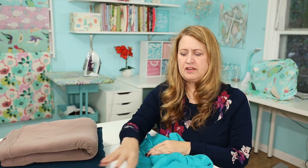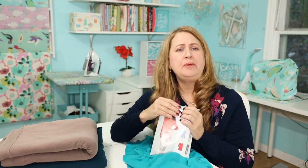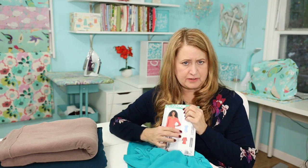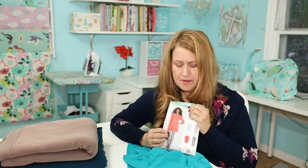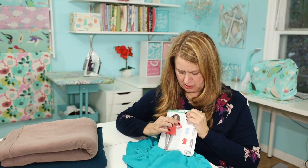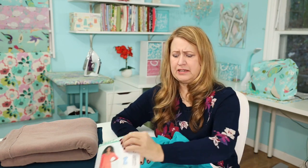And I definitely want to copy this picture. So I want to do her length, which is top instead of dress. It's too short for a dress, but it's going to be a top over pants. And then the other is the 3/4 length sleeve, and these are really long sleeves.